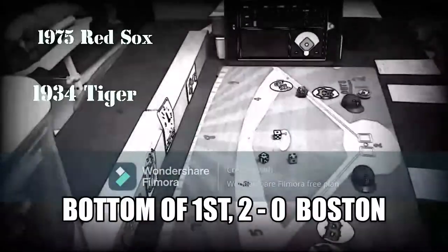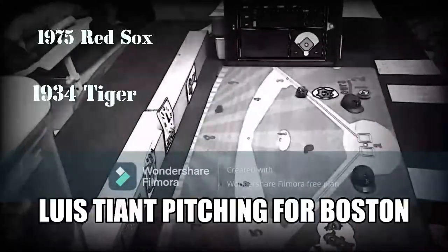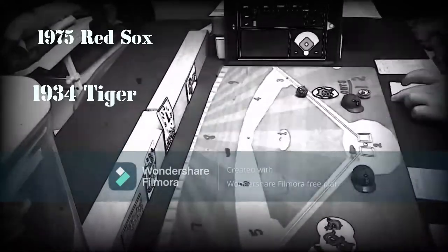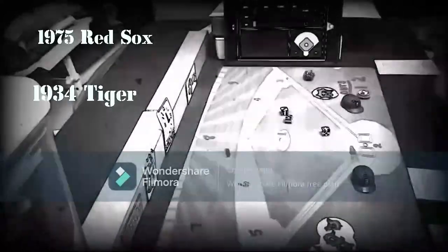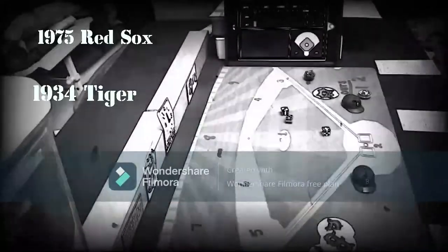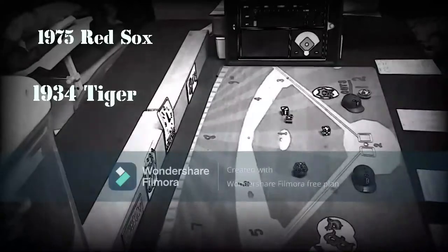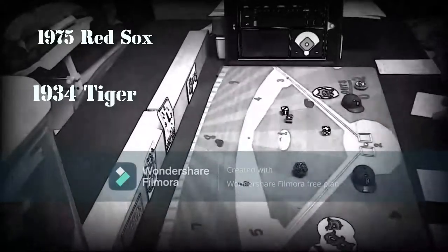And pitching today for the Boston Red Sox against the '34 Tigers will be Luis Tiant. And Luis Tiant in 1975 was 18-14 with a 4.02 earned run average in 260 innings pitched. And the first batter he's going to face for Detroit is Pete Fox. That's a 5-7, which is a ground ball to the second baseman, and that is going to be Denny Doyle, and he is a 2. And that's a 19 and a 2 at second base. Let's see what happens on that. That is an out, so there's one away.